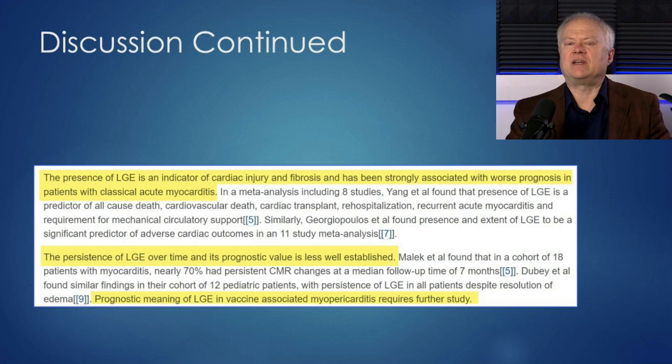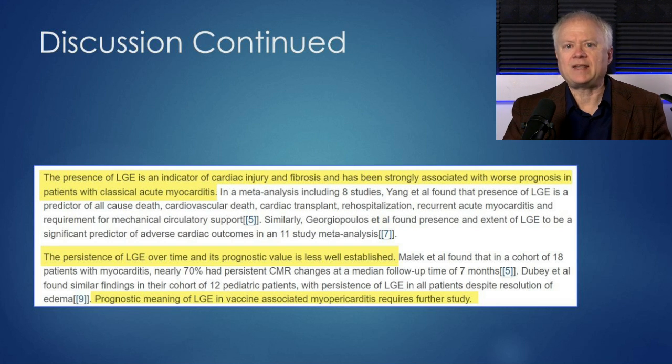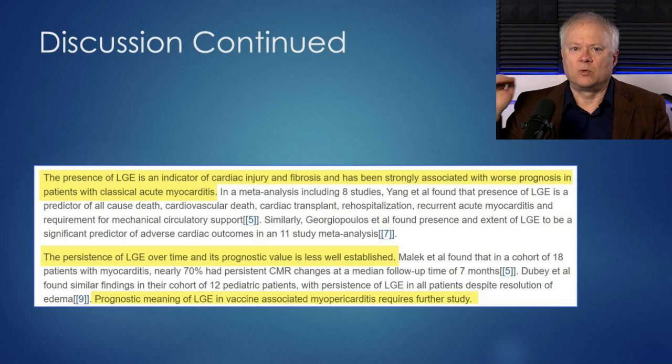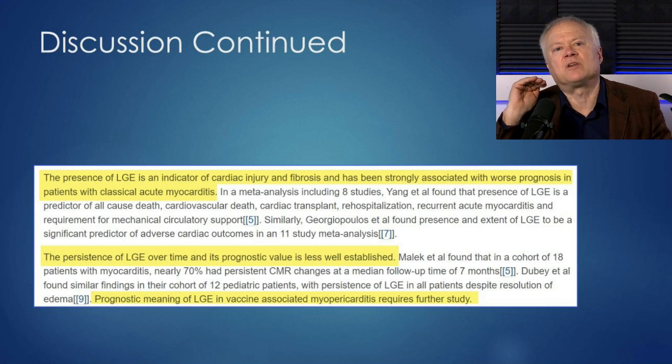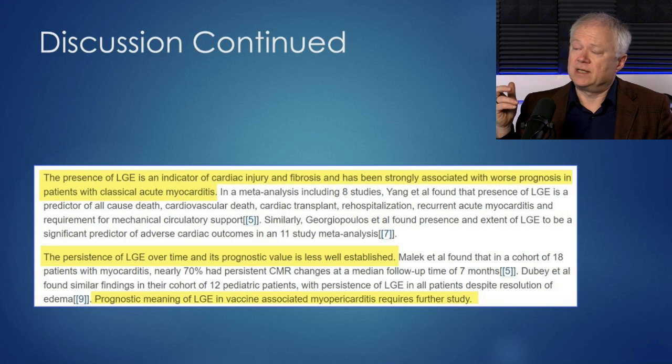Remember that doctor on the FDA panel who said, well, we don't know how much harm these vaccines are going to do in children. We just have to give it to them. That's how we'll find out. Right? That cavalier attitude has no place in my society. Shouldn't have any place in anybody's society. Its potential, what they're saying here, is strongly associated with worse prognosis in classical acute myocarditis. A worse prognosis. A prognosis, when your heart tissue dies, that is for the rest of your life. That is a lifelong impairment. That's not like it was a bad prognosis, but they got better. They're saying here, not so much.